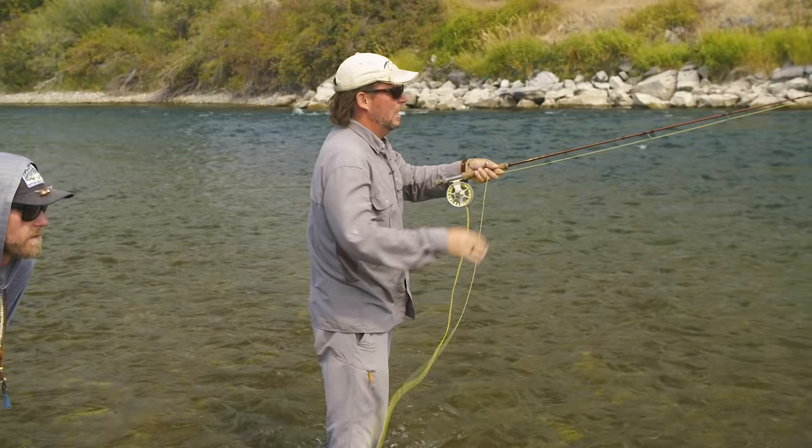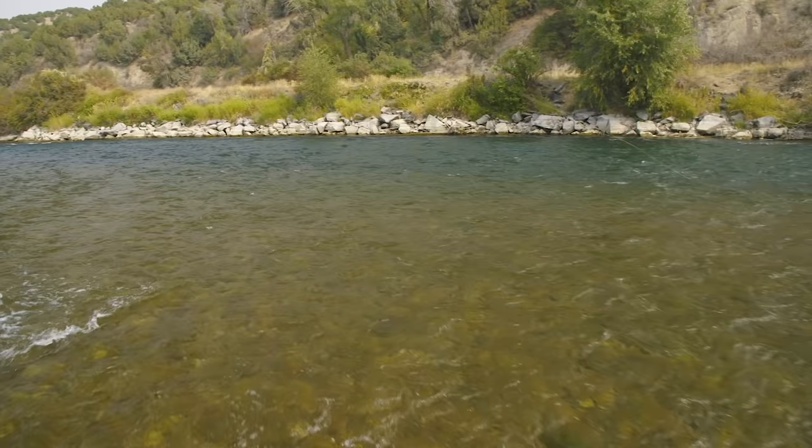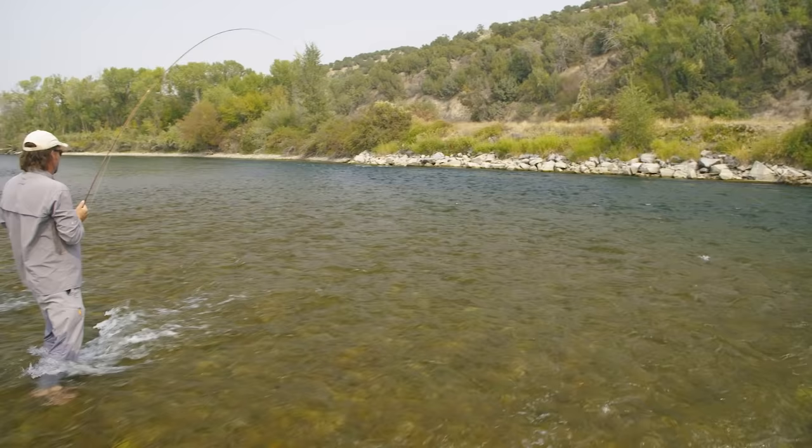There you go, good cast. There he is, we got him. That's a big one. We got him. Strip. Let him run, man, let him run. Wow, what a fishery. Hashtag I love my office. Great job, man, great job. That was awesome. I'm going to go grab the net.